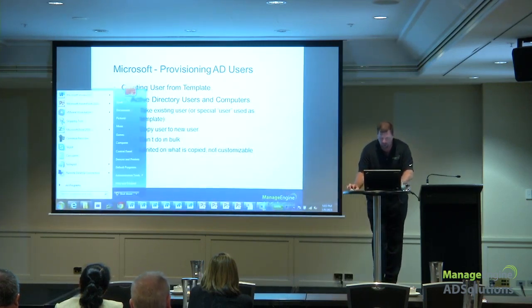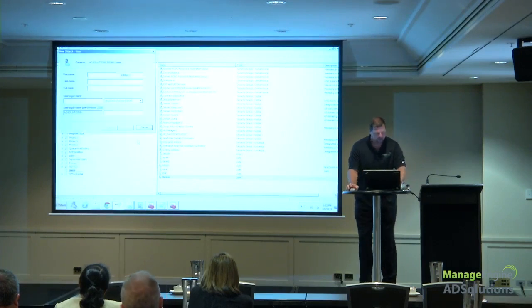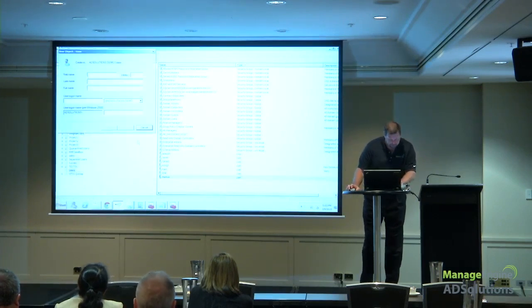configures everything else. So obviously, if I come back here to Active Directory and I create a new user, there's an option for template. Or maybe not, right?